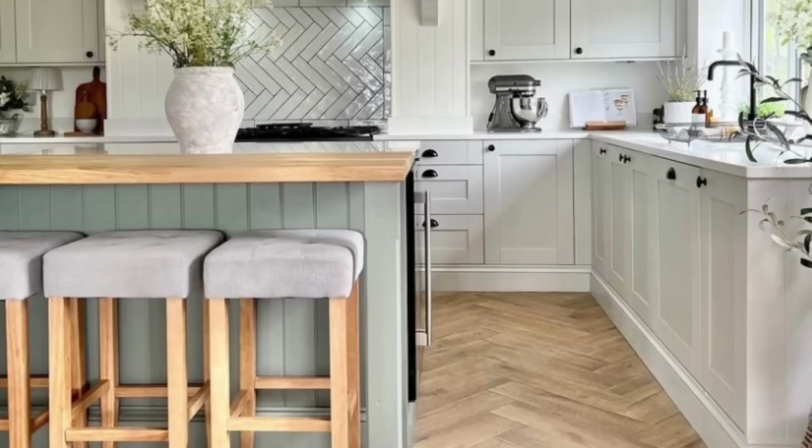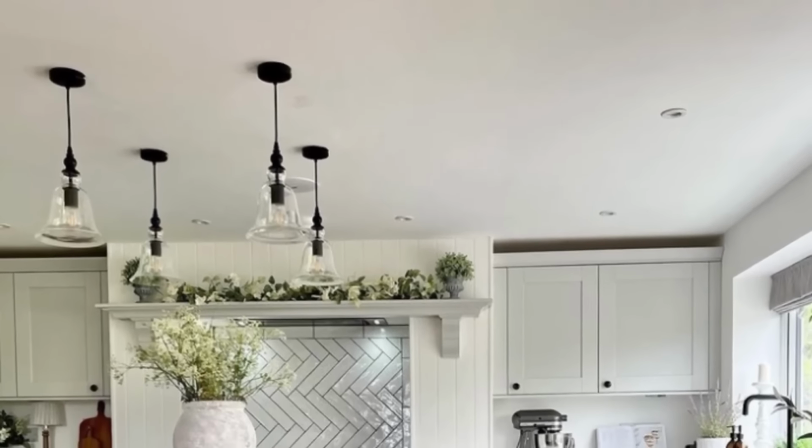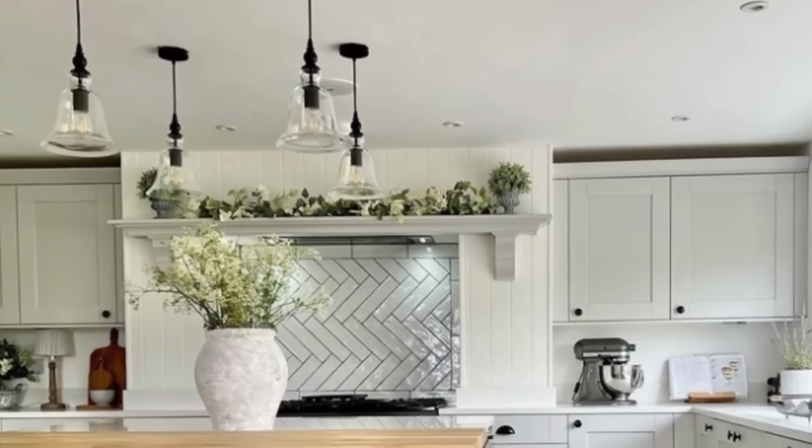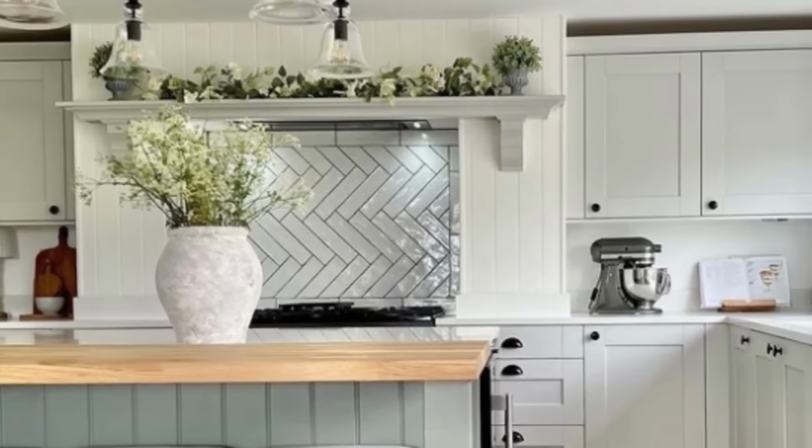Kitchen with island. A view of the kitchen immediately highlights the island in a different color that brightens and warms the space.